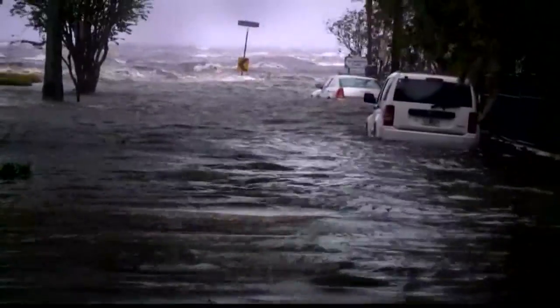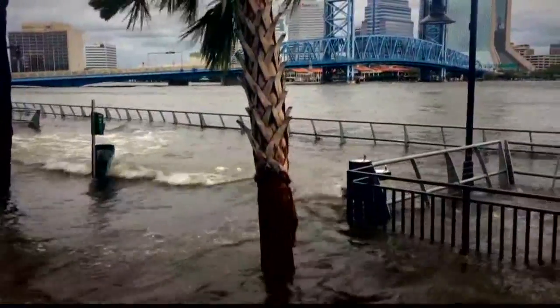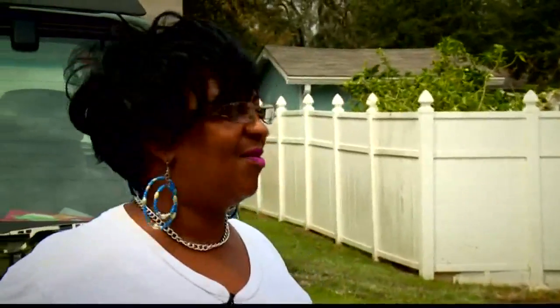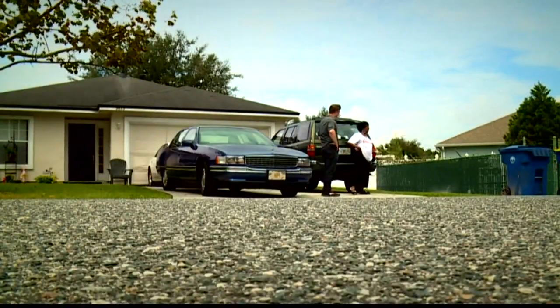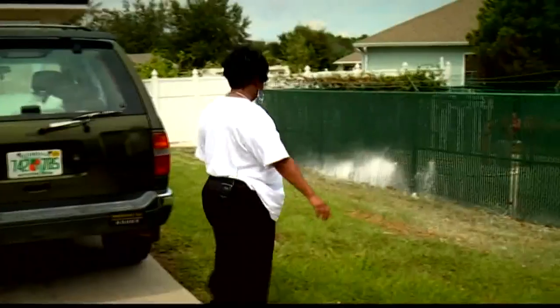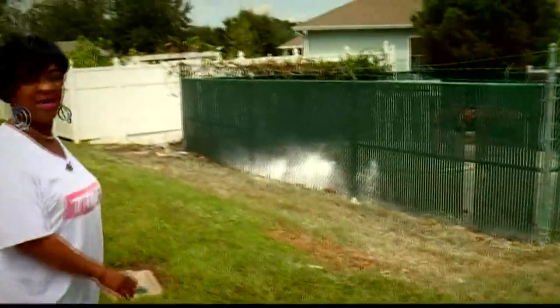Gale force winds, torrential downpours, neighborhoods in the dark and underwater. Hurricane Irma brought it all, but it's what she left behind. It was stinky. It was awful. That has Rhonda Henderson concerned about walking in her own yard. It was all the way up here. It was all up here. I don't like to walk in it because I heard it was sewage stuff.